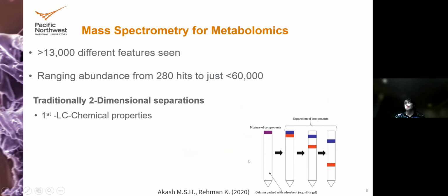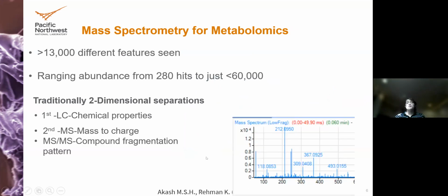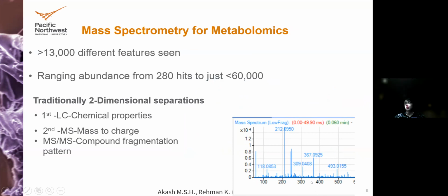We then washed it with the sample to bind the sample to the beads. And then we washed the sample off with a gradient solvent. So every 20 microliters, we went from a highly organic solvent to a more aqueous solvent. What this allows us to do is select for polarity. Every second or so, that column is going to elute into the mass spectrometer to give us this readout of mass separations. And this is our mass to charge of each compound.